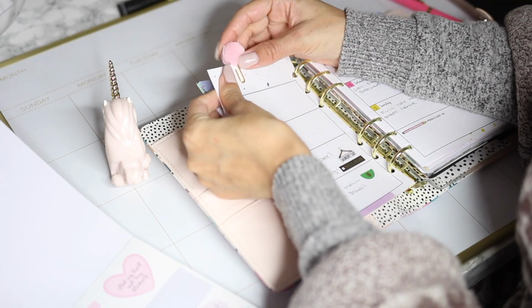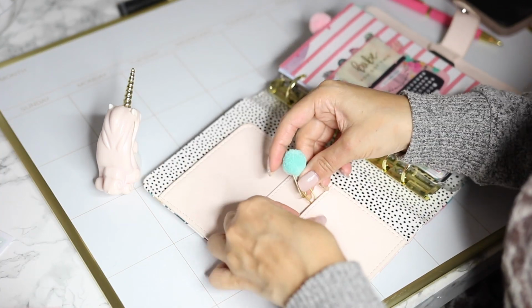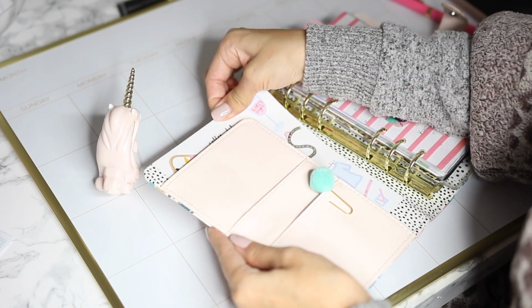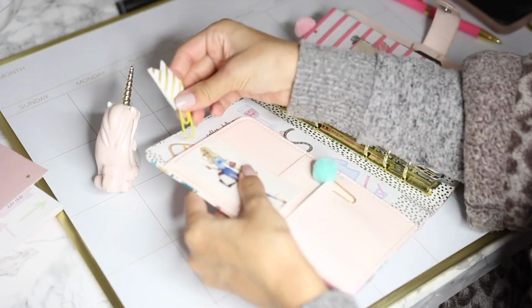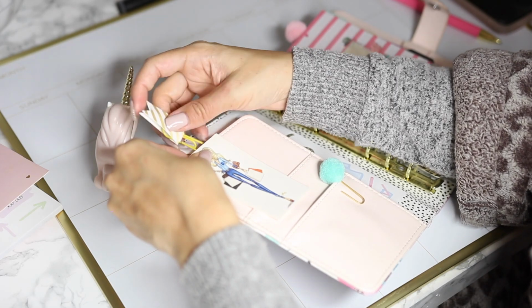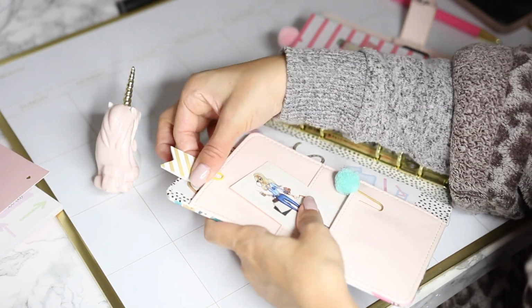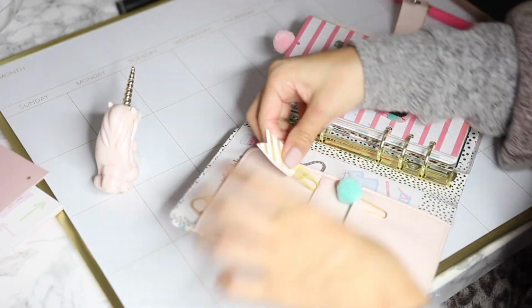Once the month of January is all filled out, I then will go on to the side portion, which you can see are just pockets here. I like to add additional stickers, some paper clips. I have one right at the top because that is going to basically hold the place of what date and week we're in for that particular month. And then I just add a couple of little things just to make it a little bit cuter on that side.